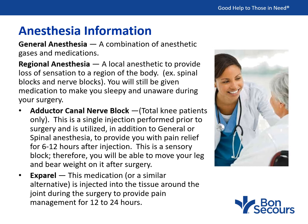The types of anesthesia available are general anesthesia. With this type of anesthesia, you will be unconscious throughout your procedure. A combination of anesthetic gases and medications will be used to ensure you are comfortable and asleep during your surgery. Regional anesthesia. This technique involves the injection of a local anesthetic to provide loss of sensation.